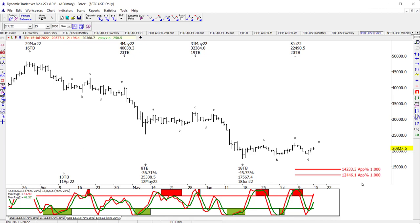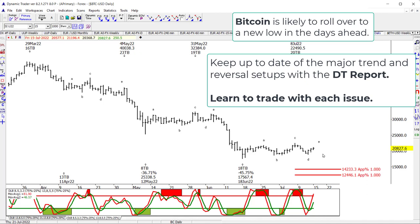Again, we don't forecast, we identify the position of the market and the probable outcome. In this case, everything's pointing to lower prices pretty soon in Bitcoin. So be prepared for that. In our regular reports, we follow these markets up in every report 3 times a week with the specific signals when they've made those reversals, and then importantly, when they confirm a reversal. That's really important for practical trade strategies.